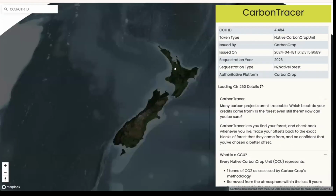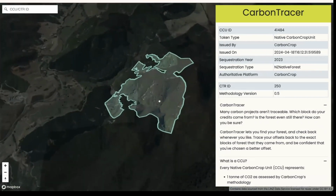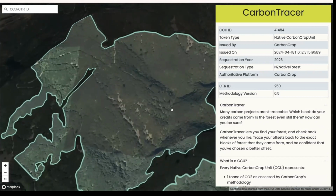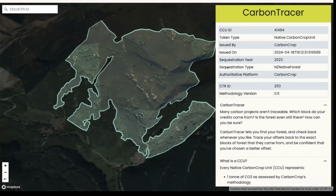And this is publicly available, and this shows exactly where that token, or where that ton of carbon, was generated and which forest it came from. And this always shows the most up-to-date imagery, so users or people referencing this CCU, this CarbonCrop unit, can track back that the forest is still there and does still exist. Is there more you wanted to talk about on that, Nick? No, I think you covered it beautifully.